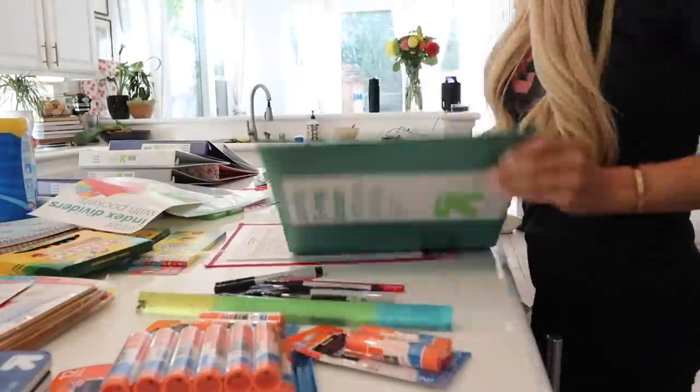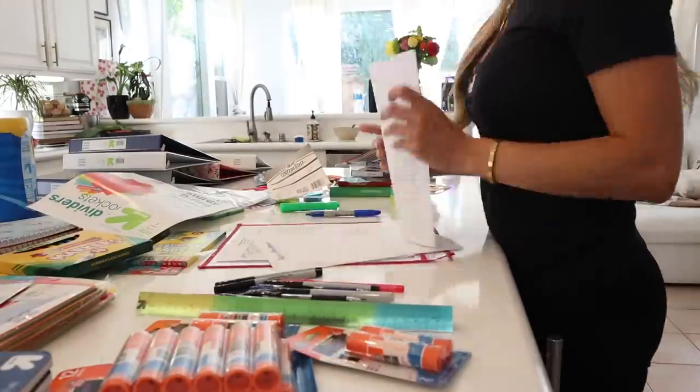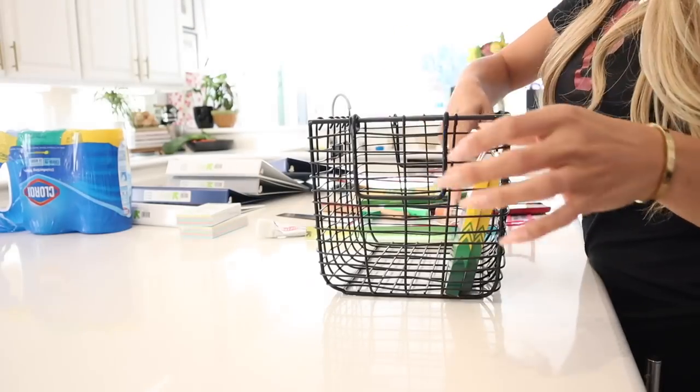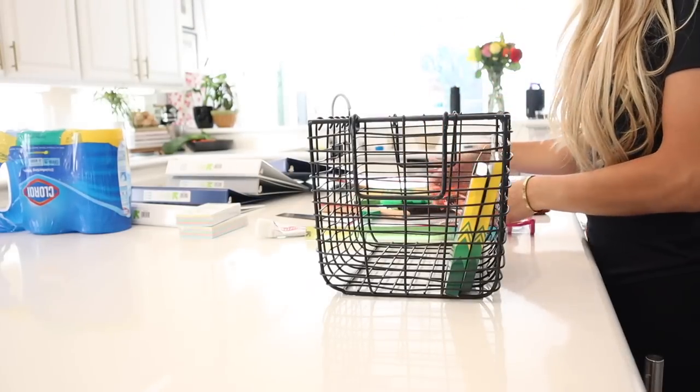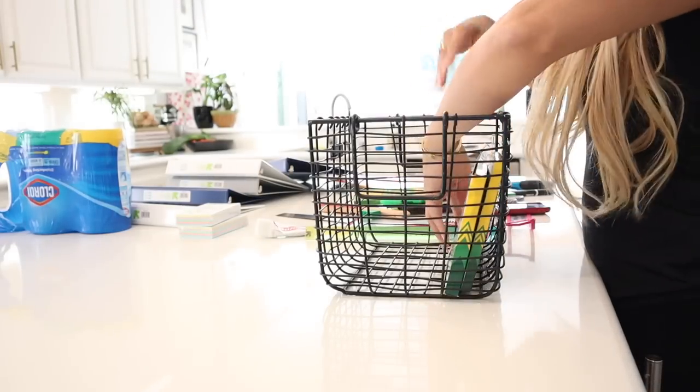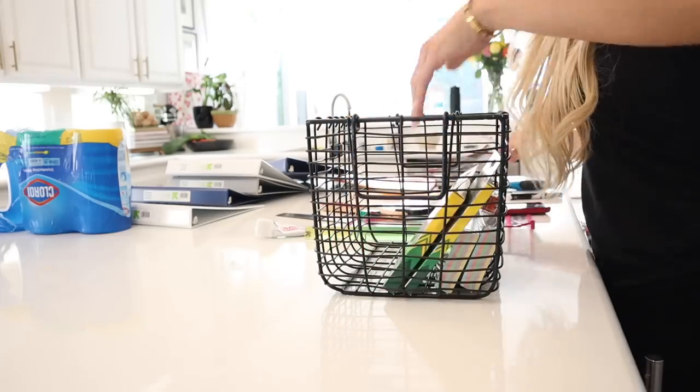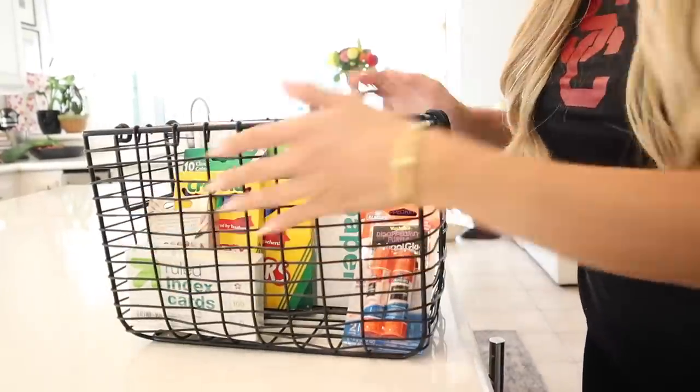Another thing I like to prepare is a basket of all of the school items that they're going to need to support them for homework. So I basically add two of everything that they are required to have in class into a little basket, and I'm just going to keep that here in the kitchen. This is typically where the kids do homework, here up at the bar while I'm cooking.